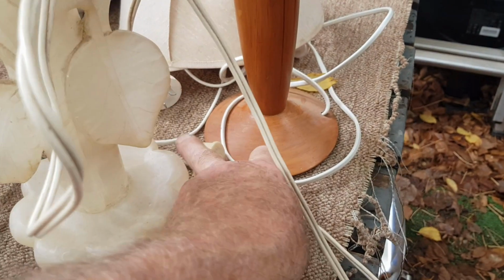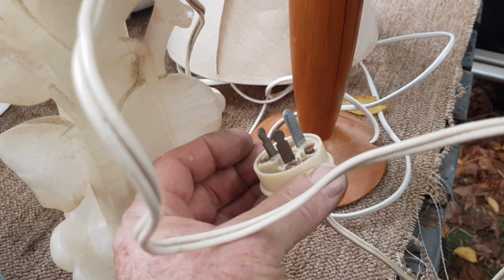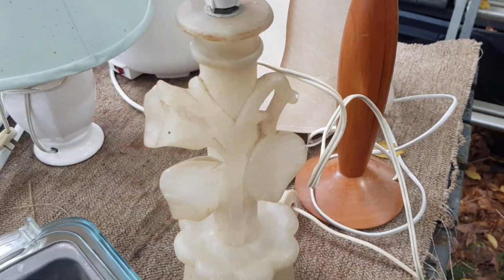It's got an older style cord with a Bakelite plug, but that's a bit dangerous. We might have to see what we can do with that.